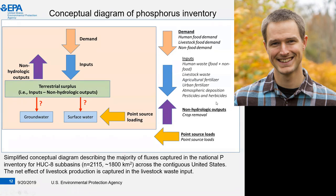Inputs include livestock waste, human waste, urban fertilizer, atmospheric deposition, as well as pesticides and herbicides. There was a recent paper in Frontiers in Ecology that suggested that glyphosate might be a large source of phosphorus to the landscape. So we actually want to put that number in a quantitative context and compare it to what fertilizer rates actually are to get a better handle on what the actual phosphorus implication is. Total non-hydrologic outputs, of course, include livestock production and crop removal. And we also quantified point source loads for this inventory.